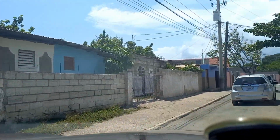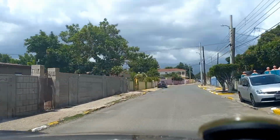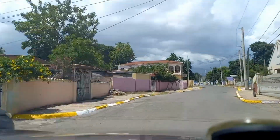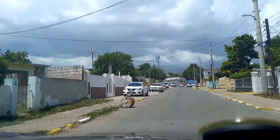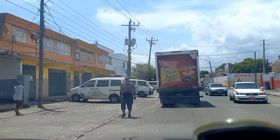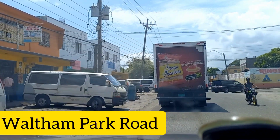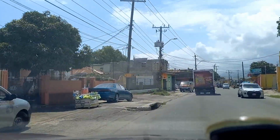So folks, if you're from this area, then enjoy. 1, 2, 3, 4. So yes, folks, I can confirm that they only decided to work on Park Road. That's funny.